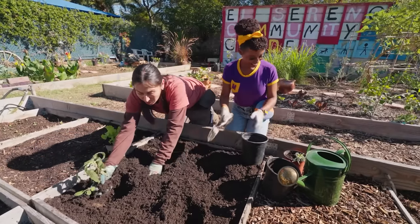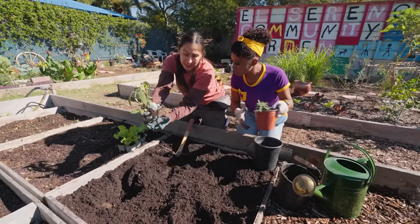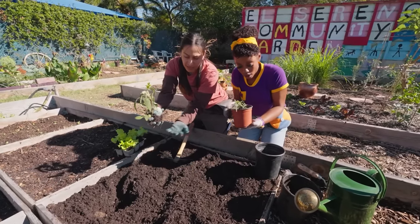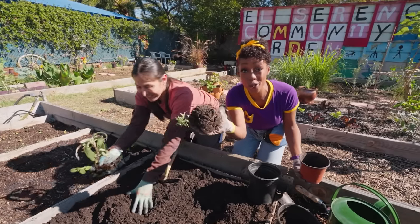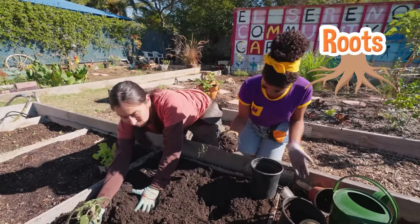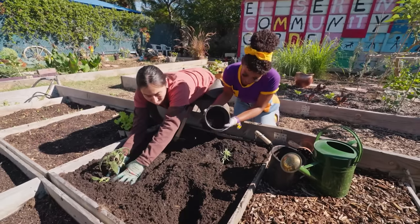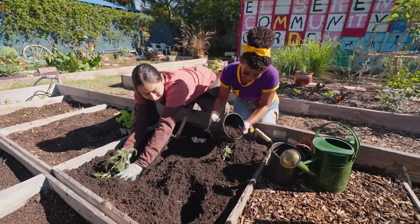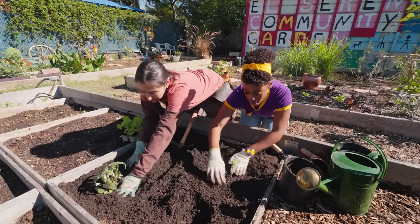So you make a hole about the size of the roots and the size of your fist. You take the plant out of the pot and be careful with the roots. Look at that. Oh, look at all those roots. And you plant them nice and gentle in the hole, and then you give a nice warm hug with the compost. There we go, little plant.